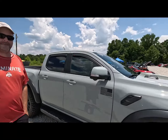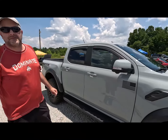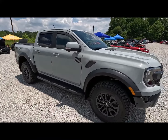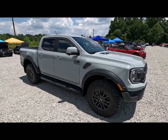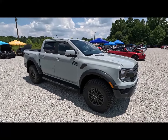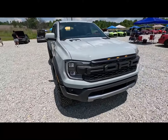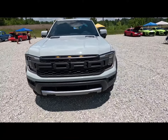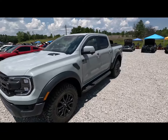Yeah. Sweet. I like this one right here. I love the color. What color is that? They call it Cactus Gray. Cactus Gray? Yeah. Okay. Yeah, Raptor Ranger. Because I knew it looked a little smaller. I said, that might be my eyes messing with me. But it looks just as nice as the regular Raptor. It's just a little bit more compact. Still got the same type grill. Very, very nice.